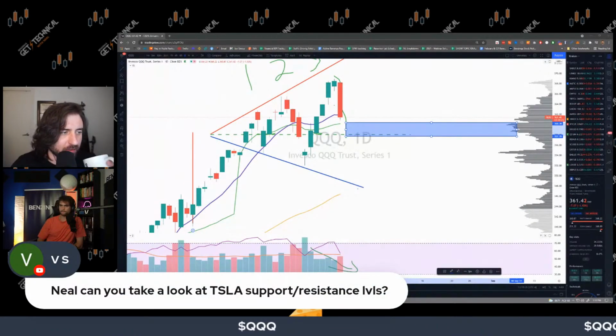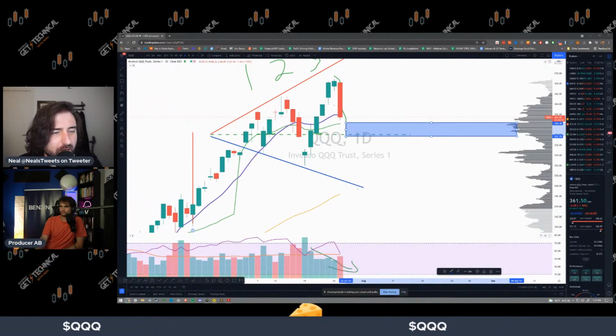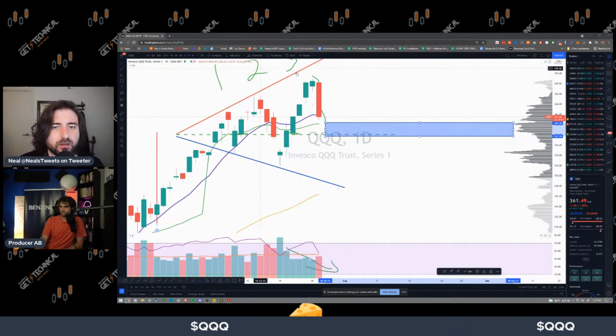Yes, I can look at Tesla after this. We're looking at QQQ. We take a top-down approach. Remember that, guys. You want to look at the ETFs that reflect the indices so that you can know how the broad market is doing, and then you zero in on your individual stocks so you can know if you've got wind behind you or wind in your face. So QQQ taking a poopy.